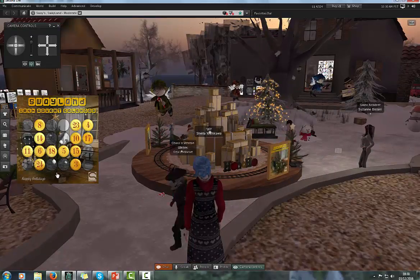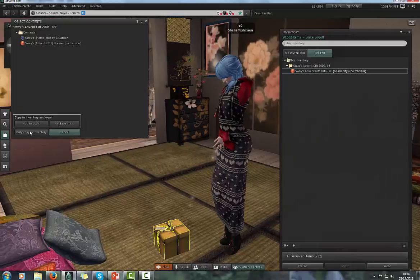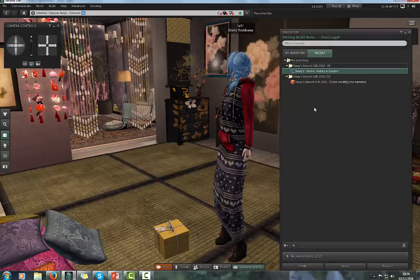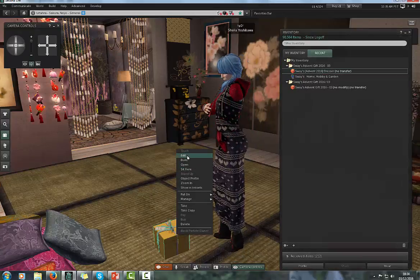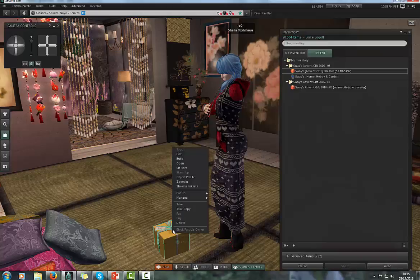Okay, so that was Sway's. So I'm back at home, and I've rezzed Sway's gift, and now I'm going to open it, and it's a dresser. So there it goes. There's the landmark, and there's the actual dresser. The actual present is just one land impact, so this is one of the types of present that sometimes you actually want to rez under a Christmas tree. It's as pretty as some of the things that you have to pay for as boxed items.